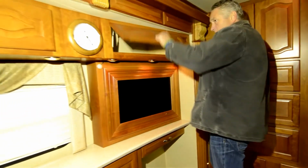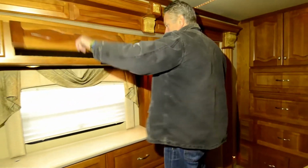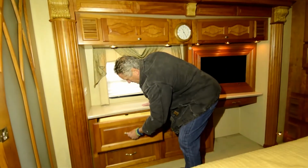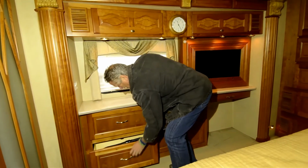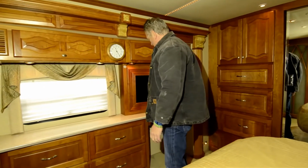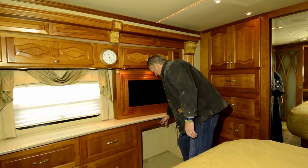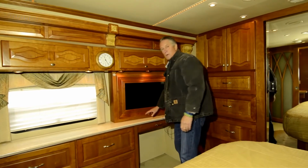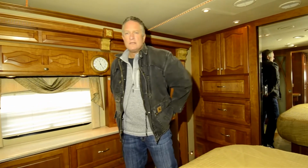Storage space in here and over here. A nice window here. Bank of drawers, nice deep drawers here. This is your vacuum system as well. Your wand and everything is in that drawer down below. And of course your TV, and a nice little area if you want to put a keyboard or something like that, you can. This is a 2006 4502 Essex.